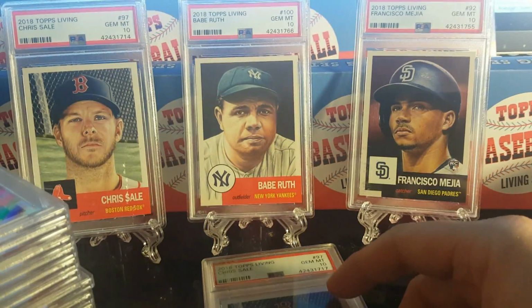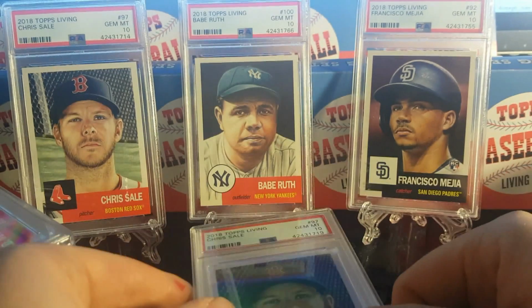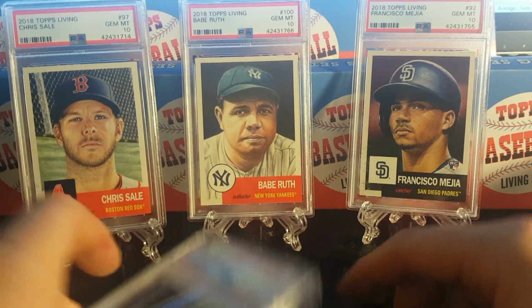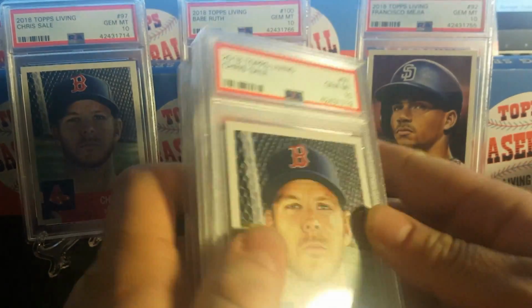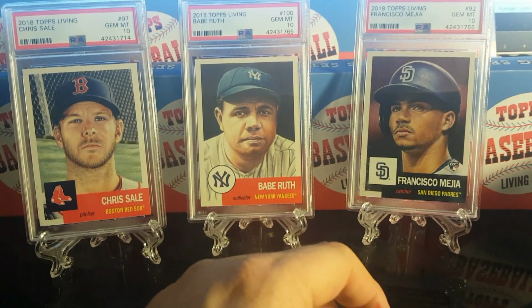4, 5, 6, and that's it. So there's six of 6 so far. I've got some more out there. They seemingly just packed us all willy-nilly, so no idea.